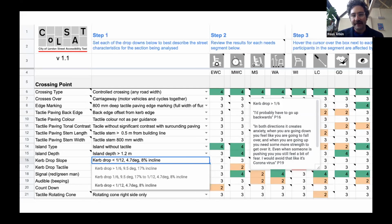Hopefully it's helpful. It's not trying to replace the engagement that you're already doing with disabled people. We see it as a design tool that you can use early on in the design process to catch obvious problems. Then you can use your engagement with disabled people to really work out the best thing to do where you have problems, rather than pointing out where we're obviously going to have problems.